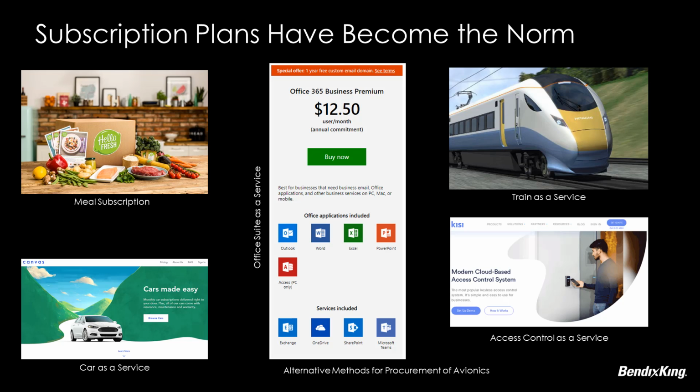In today's world, everybody sees subscription all around us, from meal services to cars, even office security system now is sold as a subscription. And surprisingly, Hitachi and City of London have been doing train as a service for the last 5 years now. Essentially, the City of London does not have to buy the equipment. They do not have to put up the upfront capital. They don't have to worry about maintaining the trains, upkeeping the trains. All they do is pay Hitachi an agreed price for on-time service, right?